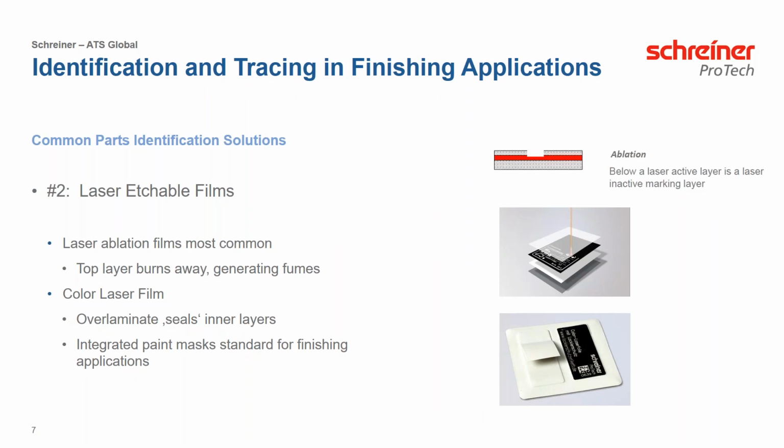There are two primary categories of these laser etchable films, the most common of which is known as a laser ablation film. When you're ablating a substrate or a surface, you're actually burning away a top layer. So in the pictures on the right-hand side, these multiple layer products will have two different colors that are visible from the top here. In this instance, you have a black layer which is burned away, exposing the white layer underneath. So in the little graphic on the top, you're burning away, let's say, a gray layer to expose the red printing underneath here. When that is burned away on an ablation film, that material has to go somewhere and it just becomes smoke. It generates fumes here.